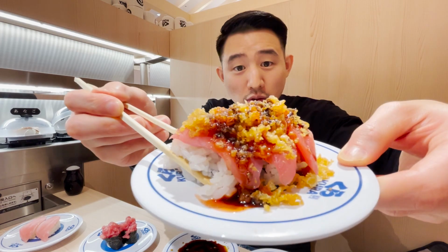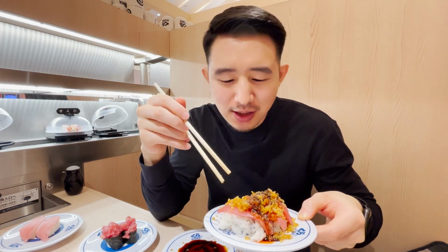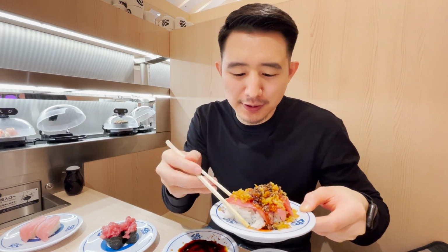Okay, so I'm gonna try the dragon roll. So this is actually quite interesting too. In this location, you can only find these kind of items here in this Harajuku location. This is like obviously kind of like inspired in America. It's not real sushi. It's kind of like a hybrid. So let's try this out. I know this kind of sushi is actually really popular. Like these rolls are really popular in America, and I personally like them as well.